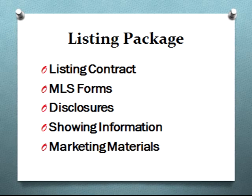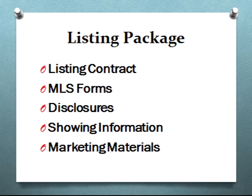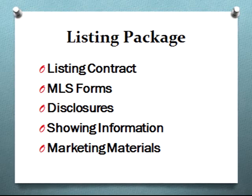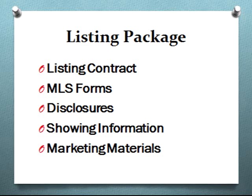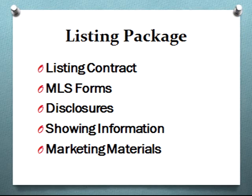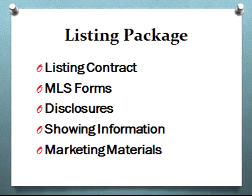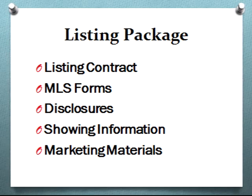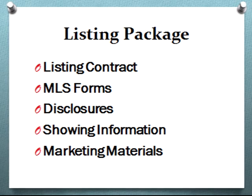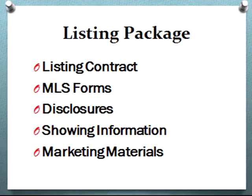Now, as far as the listing contract is concerned, there are three types. The open listing, we usually don't use that. The exclusive listing, we seldom use it, but it's still used. And let me say this about the exclusive listing. This is where the seller reserves the right to sell the property themselves without owing a commission. The listing, however, that's the most important to us is the exclusive right of sale listing contract. And that's where the broker is going to get paid no matter who sells the property as long as it sells during the listing period.